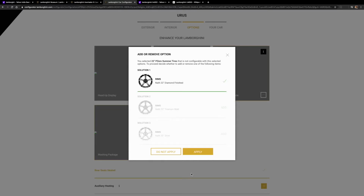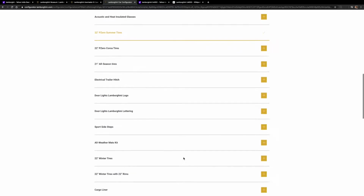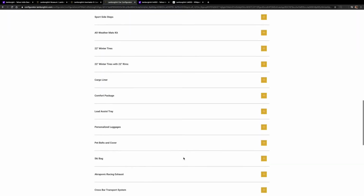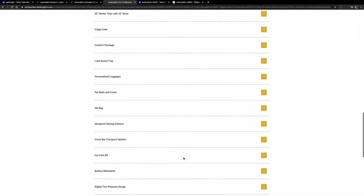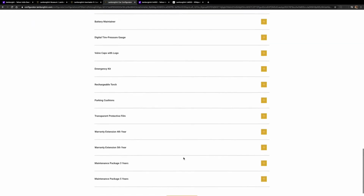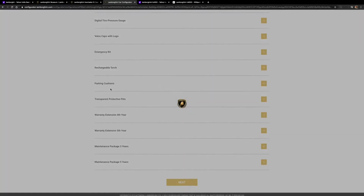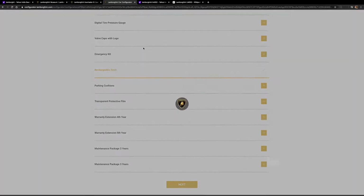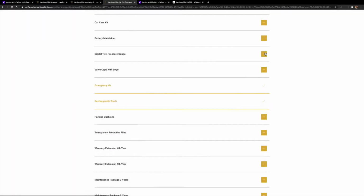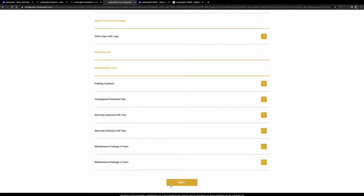Okay, I'm gonna add this one because that looks cool, because we needed to fit the tire size of 22 inches, so I need to change it. So I'm not gonna go with that because I got an off-road kit with it, so it's not good. Rechargeable torch. Okay, I think I may need that if I'm going off-roading. Emergency caps. Digital tire pressure gauge. Yep. Car care kit, crossbar transport system, now maintenance. Yep.